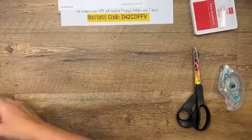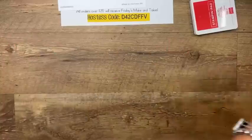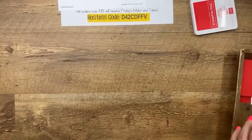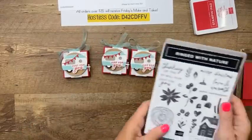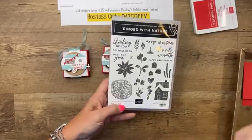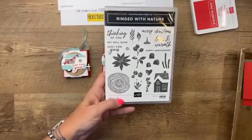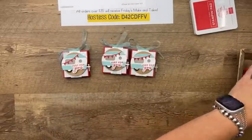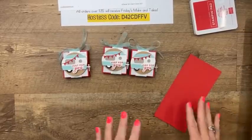Okay, one more project, and we're bringing back the camper because it is the star of the show. All right, we're going to make this cute little box. I actually have several of them already, and we're using the sentiment from Ringed with Nature. This is the stamp set from the holiday catalog that coordinates with that paper we just used from Celebration, okay? I needed a different sentiment than what this set offered. So that's why we're using something different.